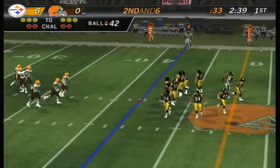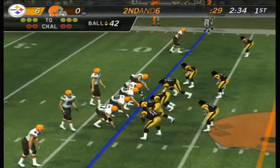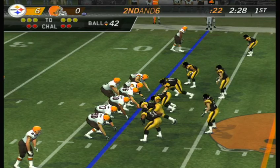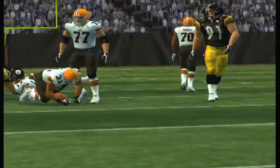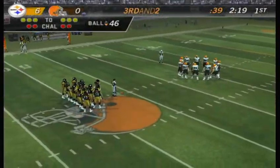Second and 6 coming up here. Ball on the 42-yard line. Here we go. Set. Only one man back. Tosses it out to the right. Breaks it down. Taylor comes up to make the play. With the carry, the 46. Gain of 4. Lewis picks up some tough yards there.